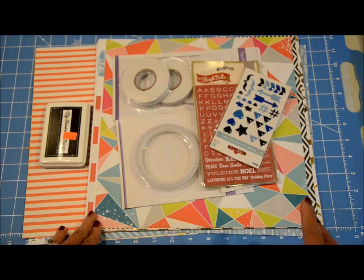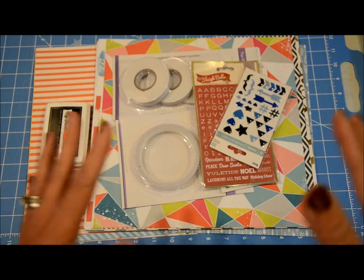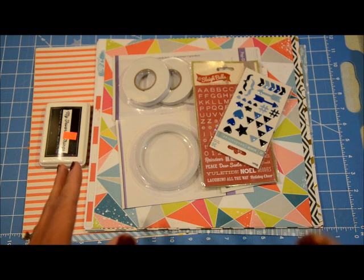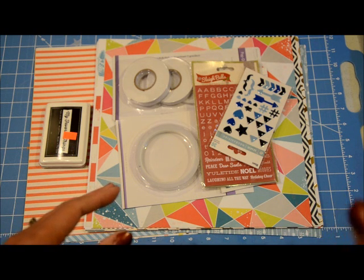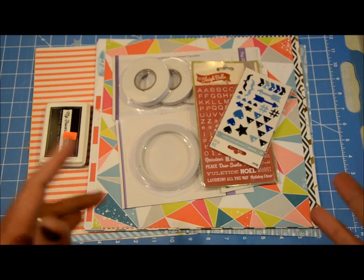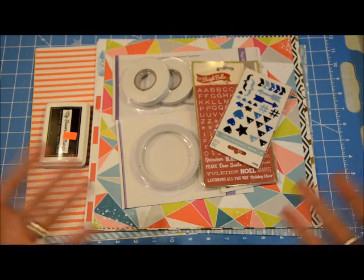They had paper pieces, just a bunch of My Mind's Eye and Teresa Collins papers for 40 cents a piece, but if you pick 40 pieces, it will be 25 cents a piece. But I just don't have room to grab 40 pieces of paper, so I just grabbed 20.